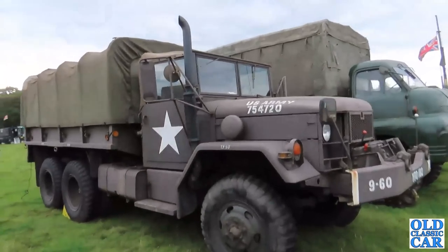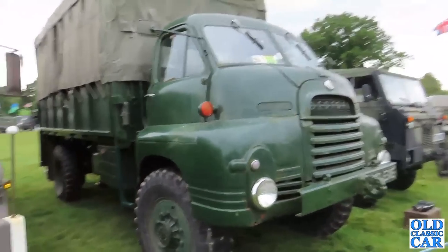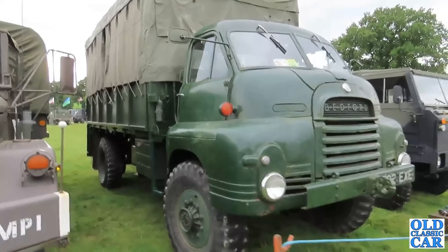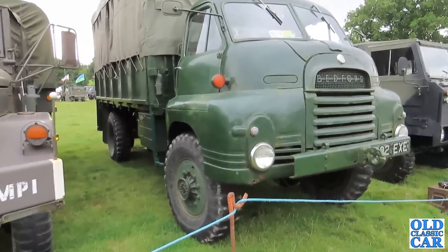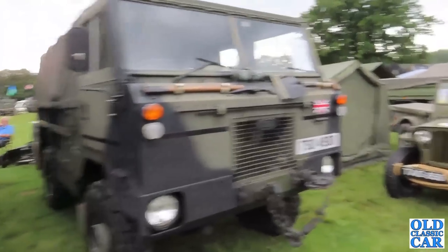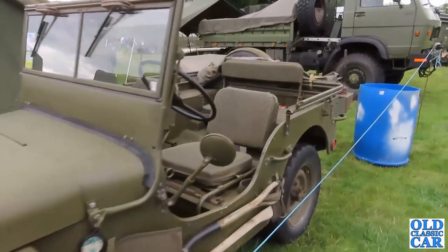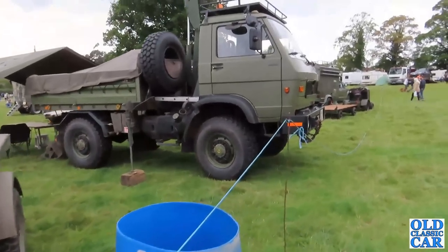What have we got here? Is this a Reo or a White? I can never remember. A Bedford. This is an RL, a militarised version of the Bedford S-Type. Four-wheel drive as opposed to the two-wheel drive civilian vehicle. One of the forward control Land Rovers. A military Jeep, Willys or a Ford.